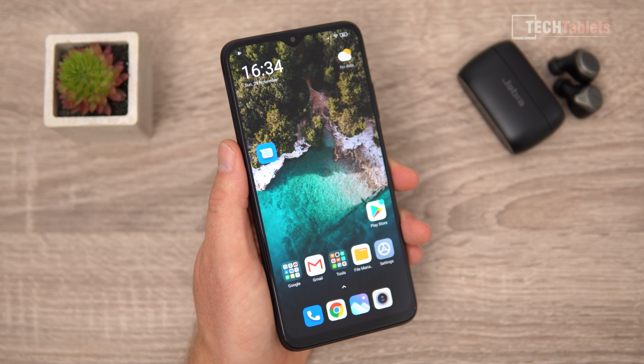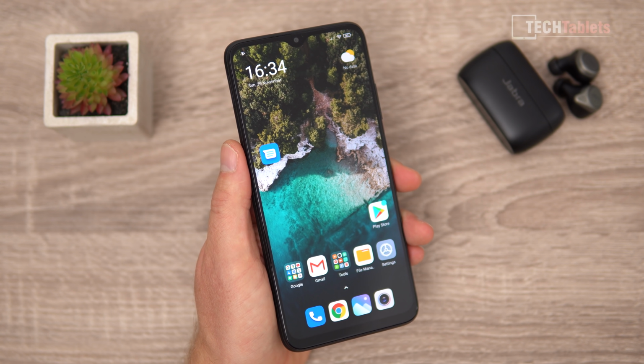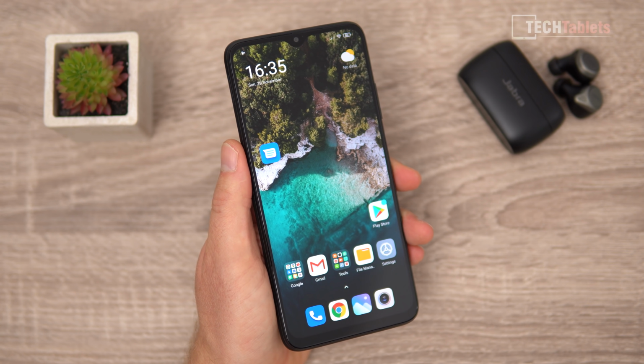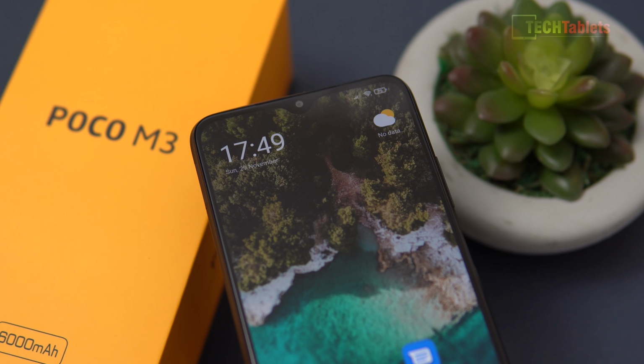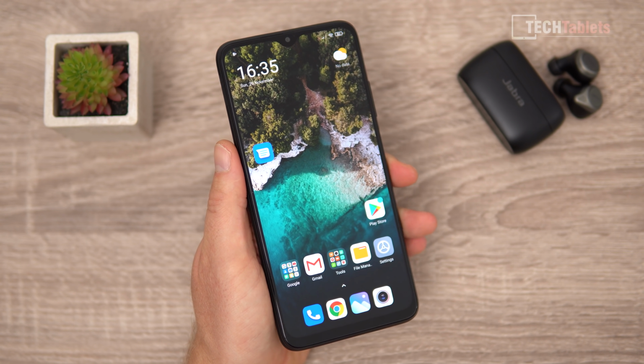Gorilla Glass 3 on a full HD display. So this one, Full HD Plus, is 1080 by 2400. The teardrop notch houses an 8 megapixel f/2.1 camera there. And the bezels and the chin down the bottom aren't actually particularly bad considering, again, the price of the phone.